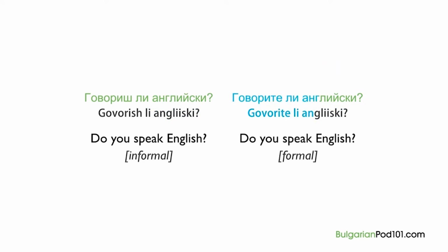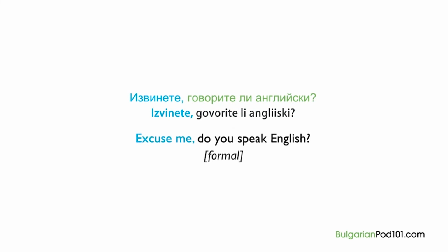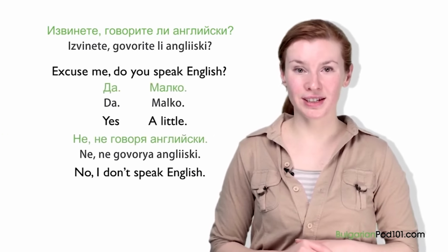Adding извинете, excuse me, the sentence becomes even more polite. Извинете, говорите ли английски? The responses you will receive could be one of these three.